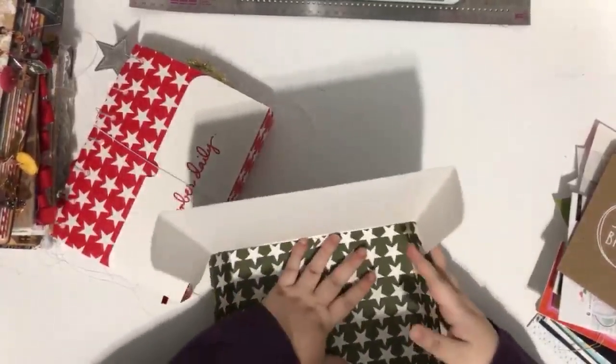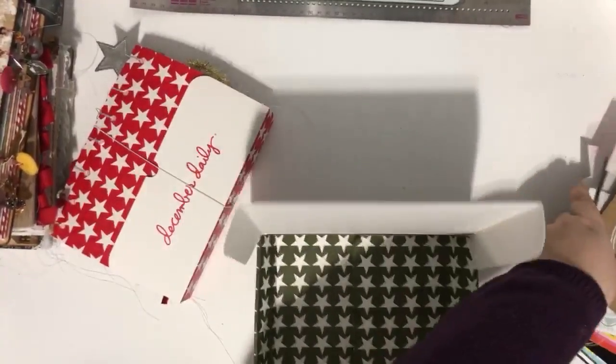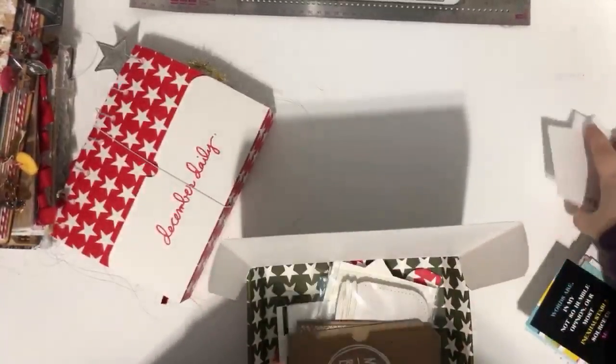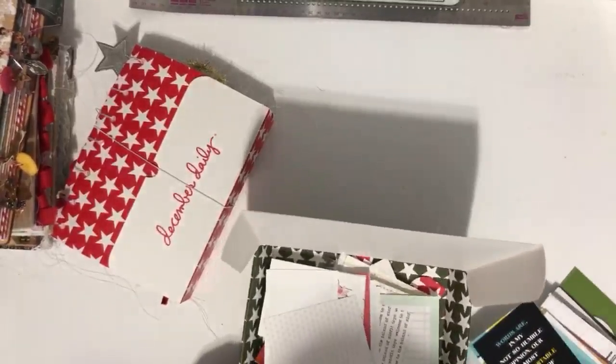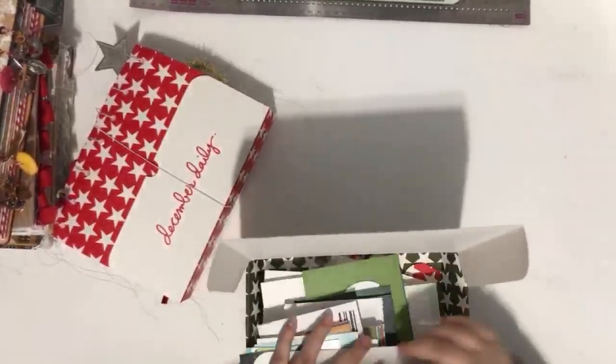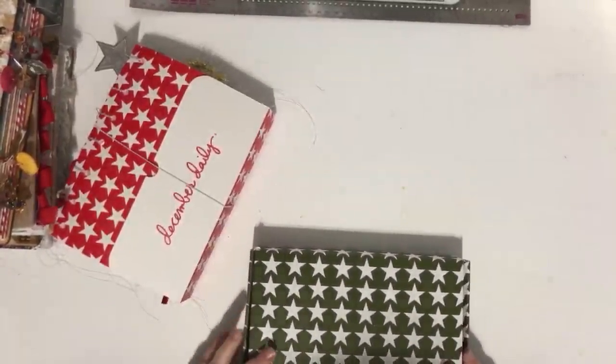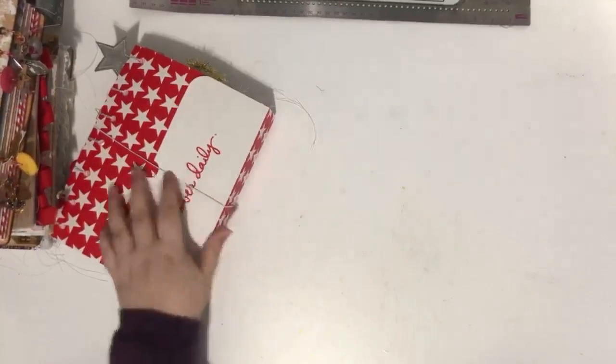I still have two more of these boxes. I have this green one and another one, and I had so much fun. I almost feel like maybe I should make another one. Honestly, though, I've already made 5 December Daily junk journals, and I don't think a girl needs 7. Don't need 5 either, but you know.